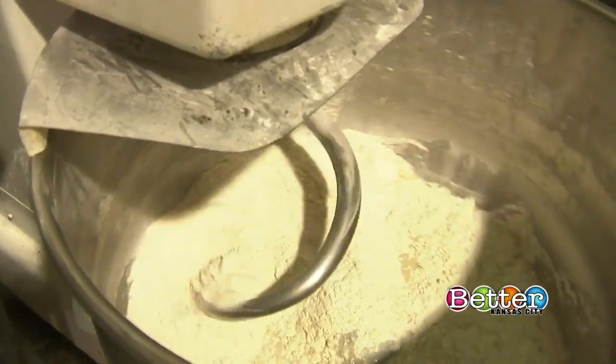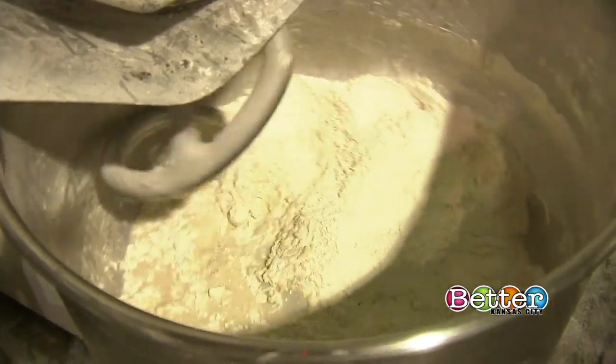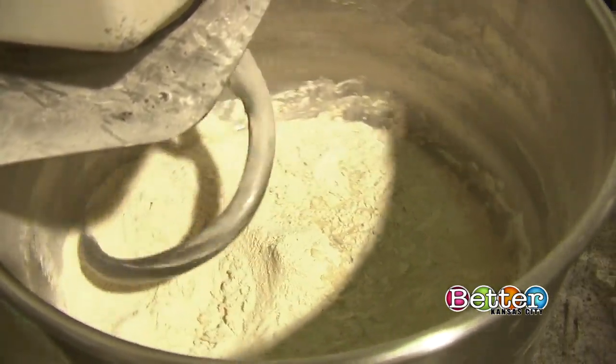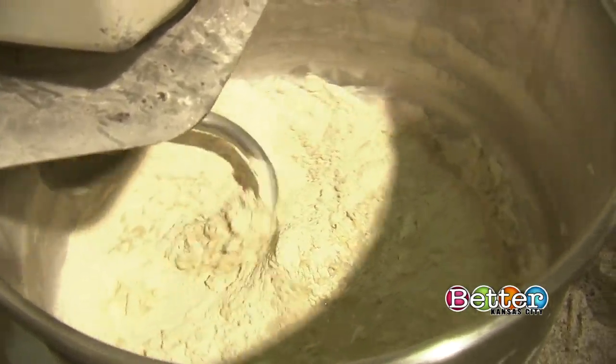Basically, we're trying to bring the ingredients together and start to develop the gluten, which gives the dough its strength, and which will allow it to proof and rise throughout the long fermentation process, which is something else unique about our breads. We use long fermentation processes, whereas commercial bakeries want things to move really fast. Yeah, time is money, but we slow things down, and that's where a lot of the flavors come from.